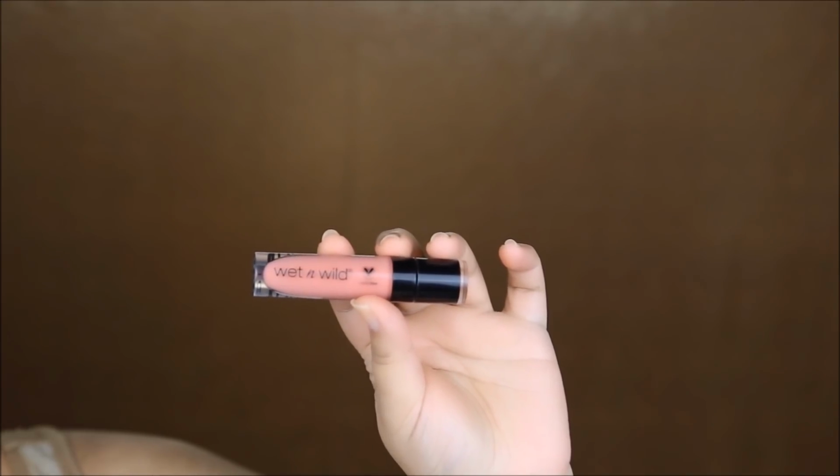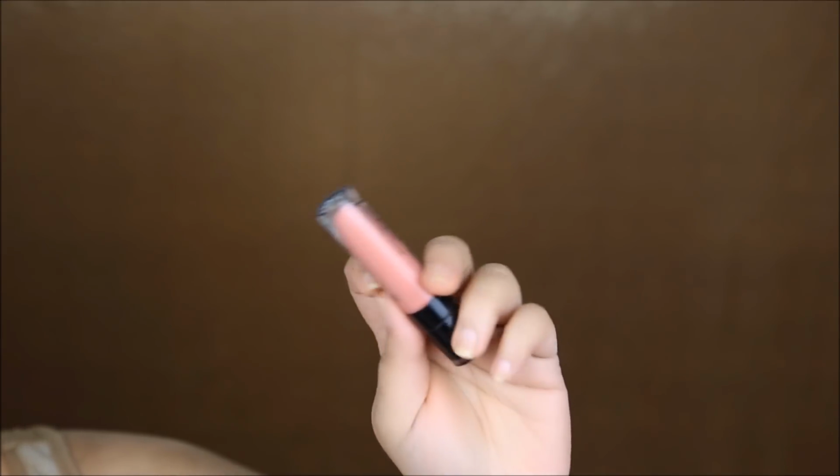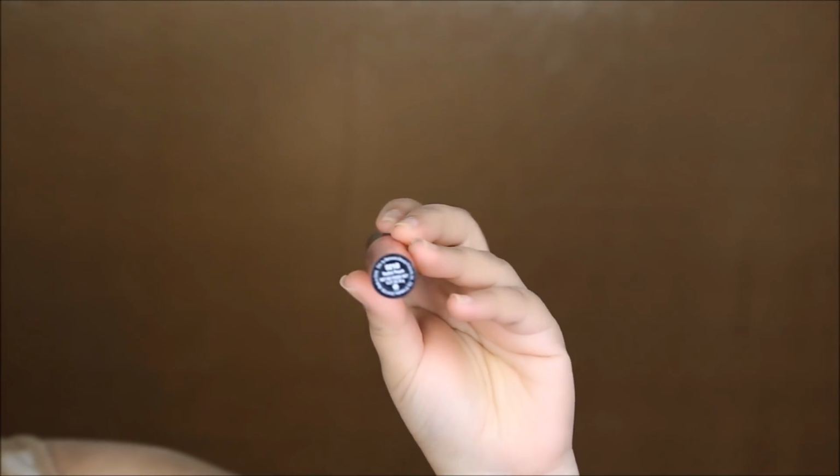Keeping those three factors in mind, today I'm choosing the Nudist Peach from Wet n Wild as my lipstick.